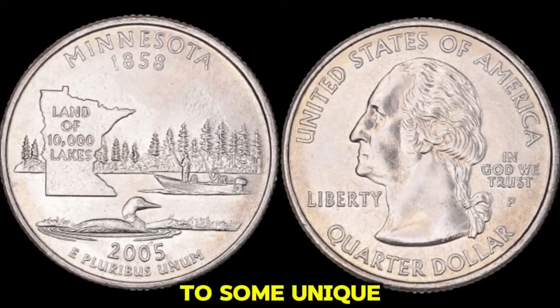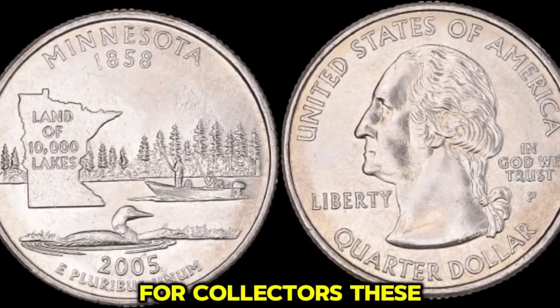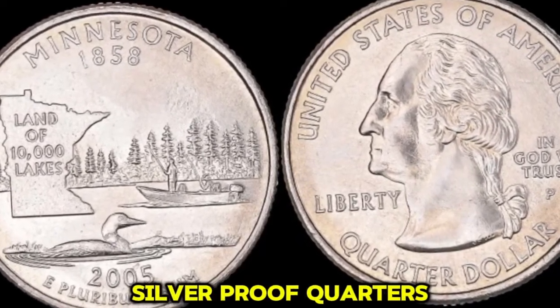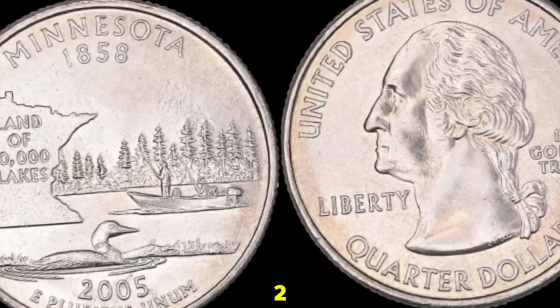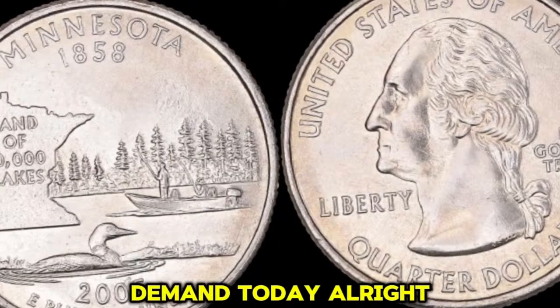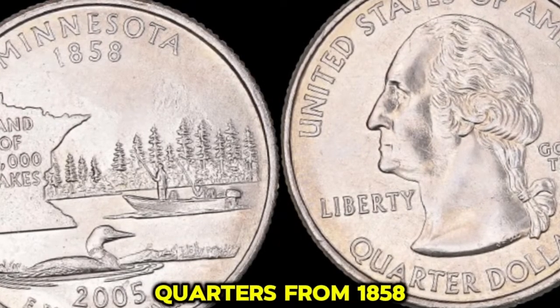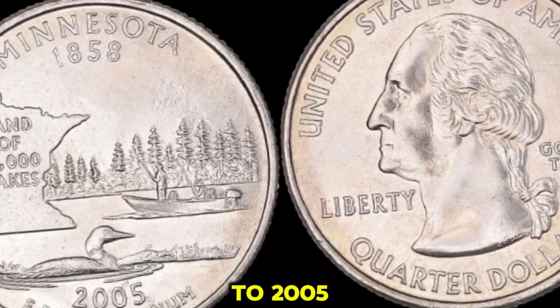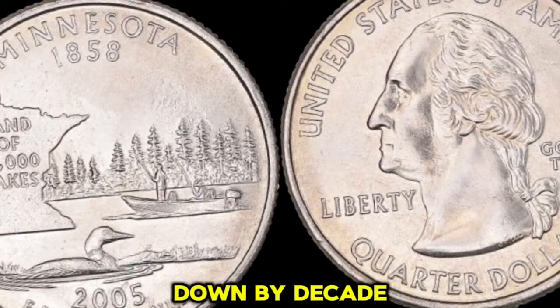This brings us to some unique coinage, the silver proof quarters issued in later years for collectors. These silver proof quarters, especially from the 1990s and early 2000s, are in high demand today. Alright, now for the exciting part, the rare Washington quarters from 1858 to 2005 that could be worth a lot of money. Let's break it down by decade.